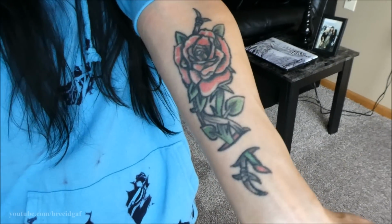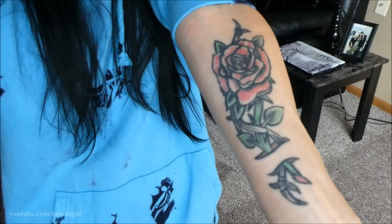A lot of you are probably wondering, but you can already tell by the title. I am getting my very first ever tattoo reworked. Completely redone. I'm changing it up. For those of you who are wondering, well, what was your first tattoo? What tattoo are you getting reworked? It is this one on my arm right here, this rose with the barbed wire. That is the one that I'm getting reworked.